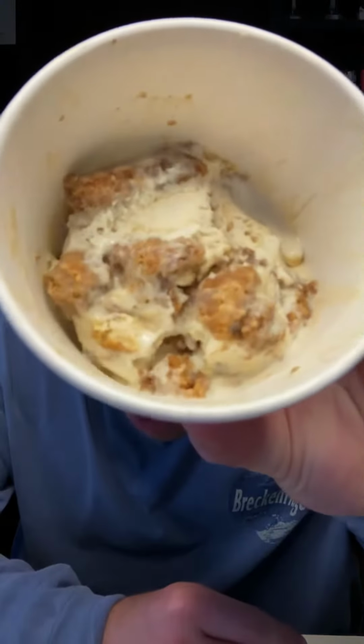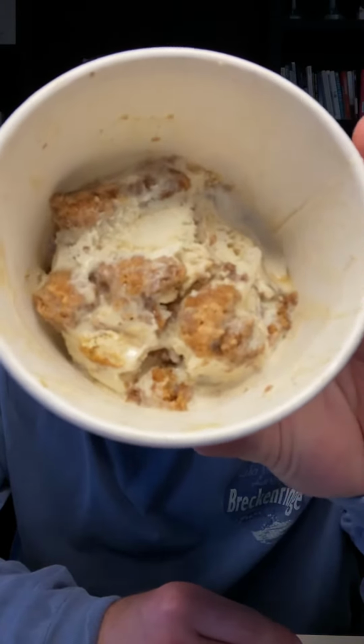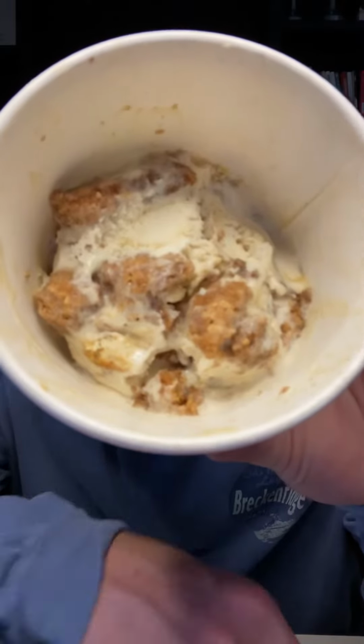But this one is strong with the Cinnamon Toast Crunch spice on the front end. I mean, it's bold, but there's a lot of milk and cream too, which is why it finishes with more of a milky sweetness rather than the ultra sweet, sugary flavor you get from actual Cinnamon Toast Crunch cereal.